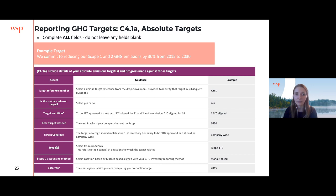Then you must indicate whether the target is science-based, which, as WSP is expecting suppliers to set science-based targets, it should be. And then you select what the target ambition is. So that would be 1.5C aligned for Scope 1 and 2, and well below 2C for Scope 3. Then you select what year you set the target, what is covered in the target, and this should be your entire company-wide operations should be covered in your science-based targets.